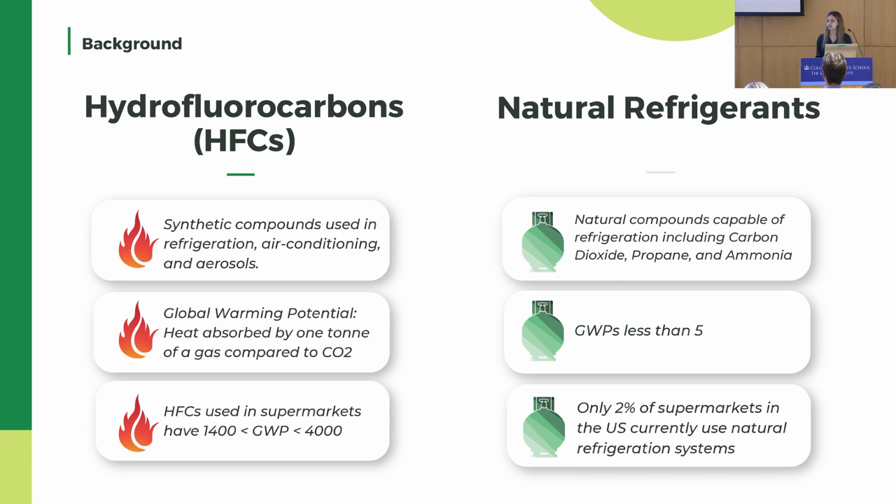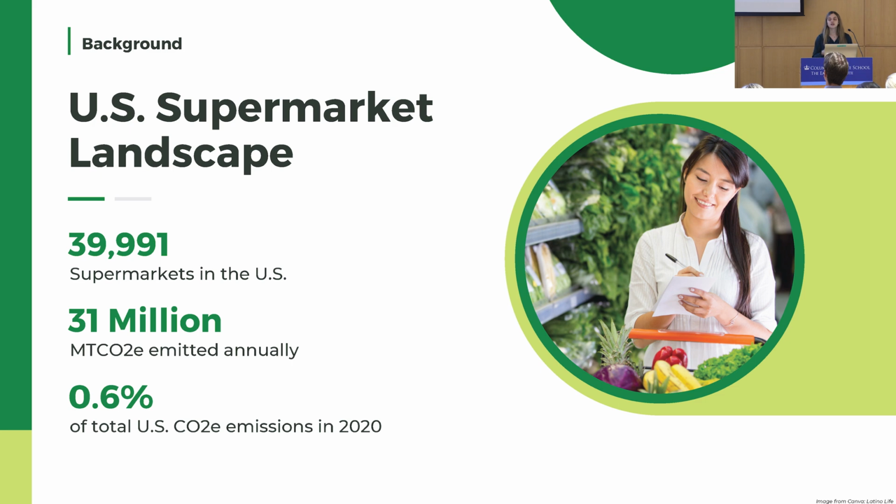So we have a solution to this problem, and it's natural refrigerants. These are natural compounds capable of refrigeration. They include carbon dioxide, ammonia, and propane, and they have GWPs of less than 5. However, only 2% of supermarkets in the US today actually adopt this solution. There are 39,991 supermarkets in the country. The refrigerant leaks from their systems emit 31 million metric tons of CO2 every year. That's 0.6% of total US emissions in 2020.